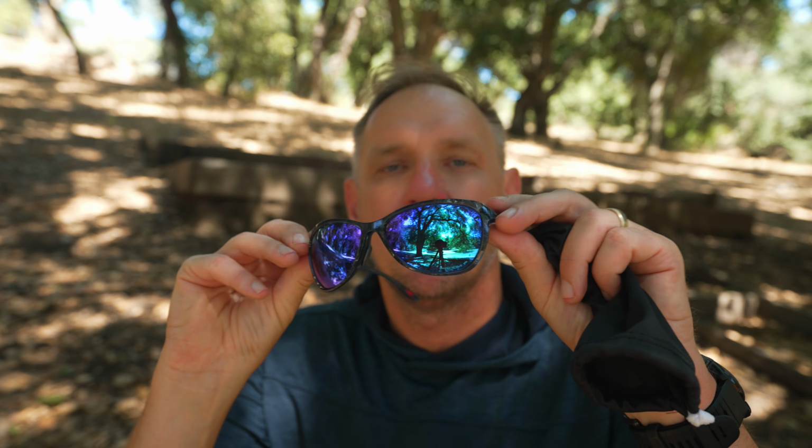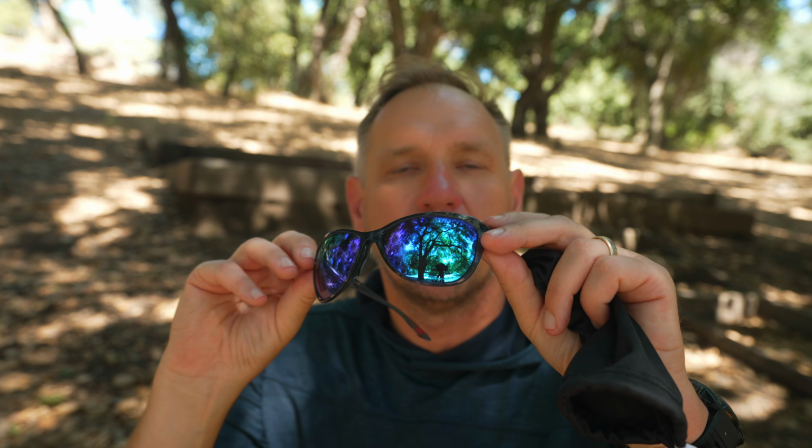And if I feel like that might be a possibility, I will just put these Oakleys on. They're super lightweight. They won't shatter into my eye if I fall or anything. And they just work well. It's not really a burden to carry these because they're light and they're quality glasses. But I don't use them all the time. But when I have them, I really appreciate them.